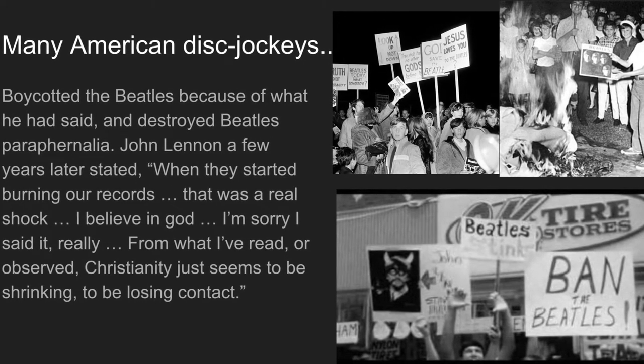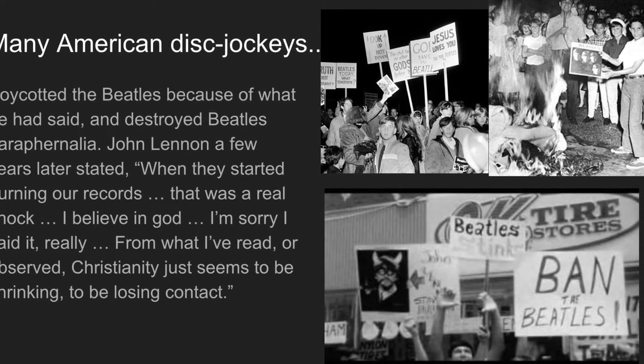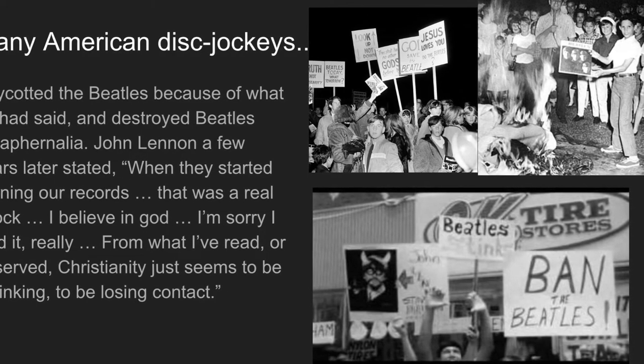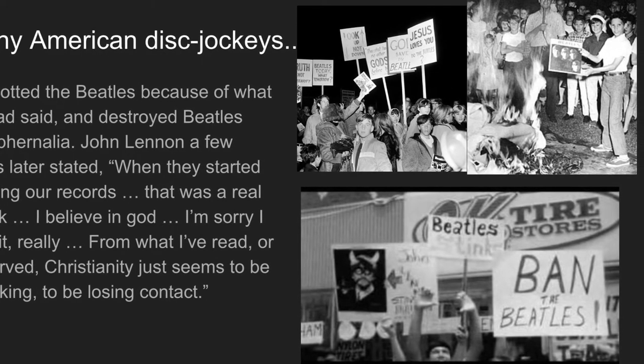John Lennon a few years later stated, "When they started burning our records, that was a real shock. I believe in God. I'm sorry I said it, really. From what I've read or from what I've observed, Christianity just seems to be shrinking, to be losing contact."